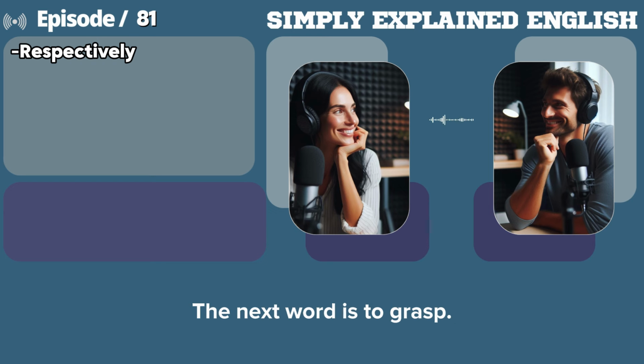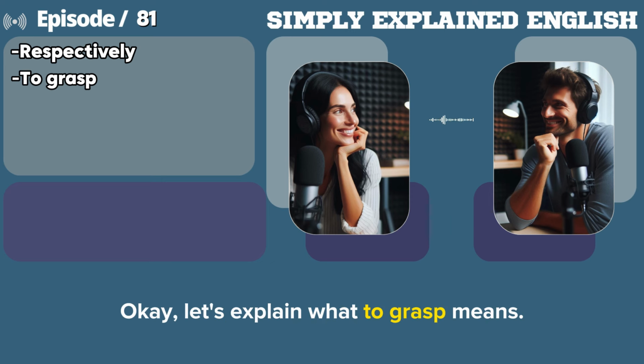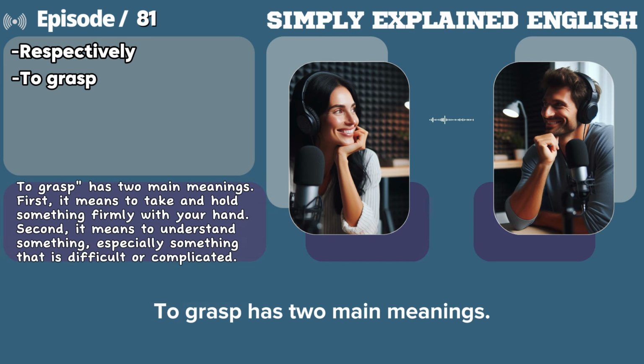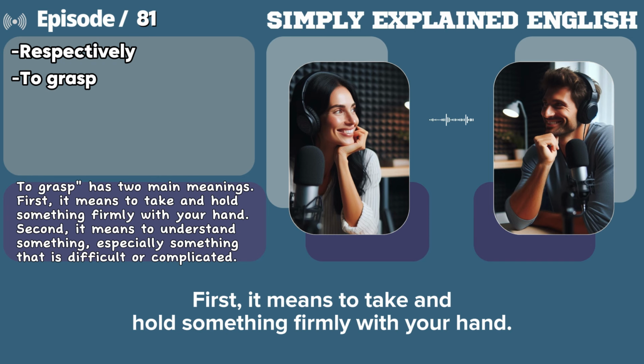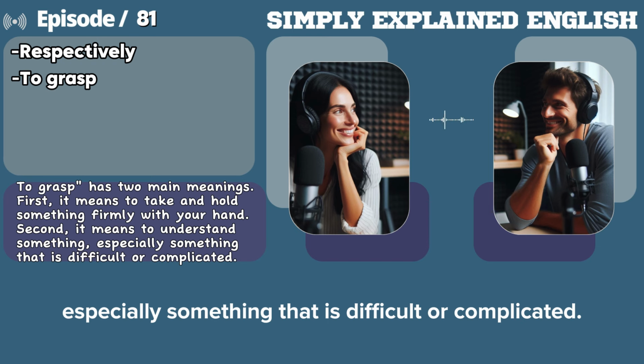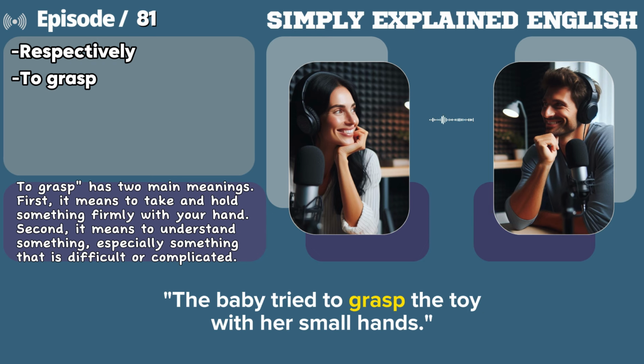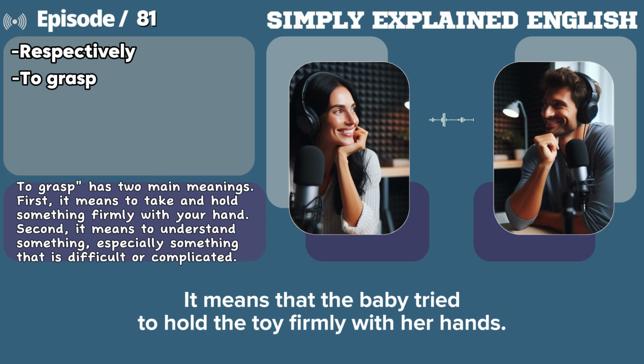The next word is to grasp. To grasp? To grasp. Okay, let's explain what to grasp means. To grasp has two main meanings. First, it means to take and hold something firmly with your hand. Second, it means to understand something, especially something that is difficult or complicated. Now, let me give an example sentence. The baby tried to grasp the toy with her small hands. It means that the baby tried to hold the toy firmly with her hands.